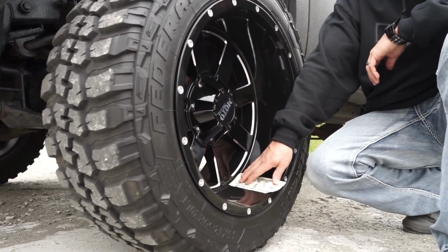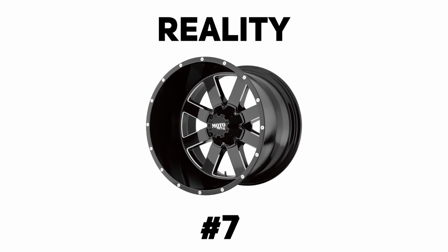Moto Metal MO962. We guessed at number 5. It was number 7. Still hanging in there. That wheel's older than you are, Junior, and it's still in the top 10. I am so impressed. That wheel's like 8, 9 years old. I'm talking relative. It's older than your career in the wheel industry. That's true. It's been around before you were.